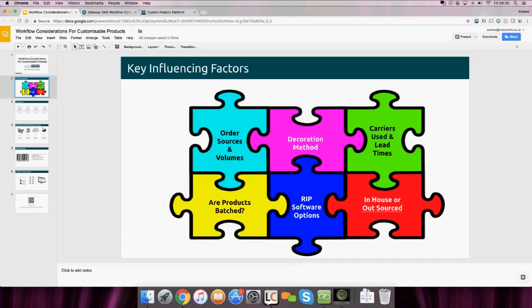should use? Now, if you've been in customizable or personalized products for some time, you'll realize that obviously the margins are higher, but the batch sizes are smaller. So you've got to effectively be able to deliver a high volume of small orders. So that is mass customization, if you like, using the principles of mass production, but applying it to a batch of one. So the first key consideration really are order sources and volumes.